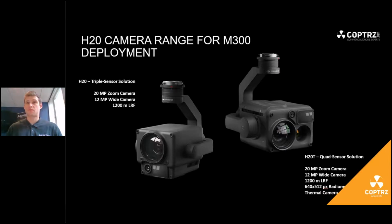So this sensor has 4 separate lenses, which you can see on the picture on the right, the H20T. You've got a really high resolution visual camera for zoom. You've got a wide angle lens camera, that's 12 megapixels, kind of the equivalent to the camera on the Mavic Enterprise Dual. You've then got a laser rangefinder up to 1200 meters. That's referred to there as the LRF. And then you've got a high resolution thermal, so 640 by 512 pixel radiometric thermal camera, 30 hertz refresh rate. So the equivalent of the old XT2, DJI's XT2, with a much higher resolution visual camera and a really high powered zoom. That zoom camera will zoom into 200 times that level.